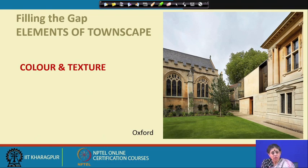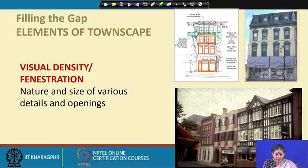We do not have to always take the old details or imitate the old details or old structure. In some details, some ornamentation, some sort of rustication, it can happen to match, to establish a harmony between the old and the new.